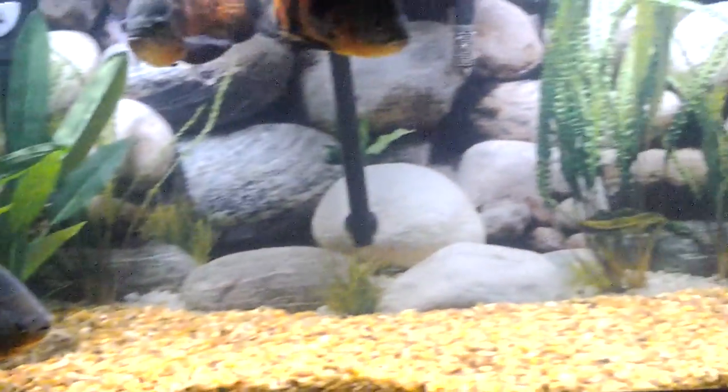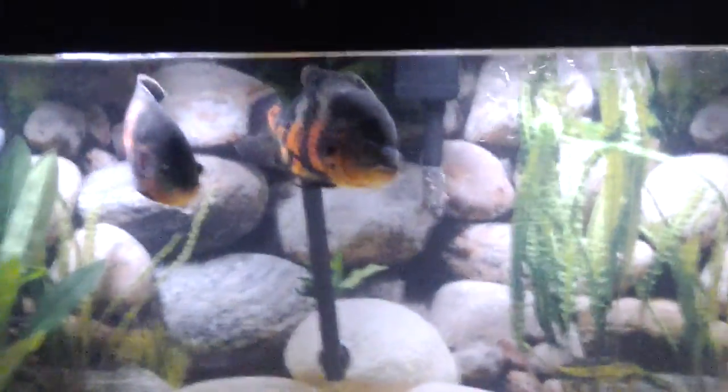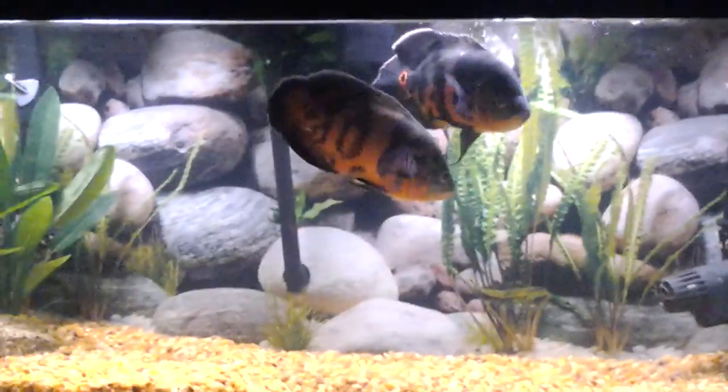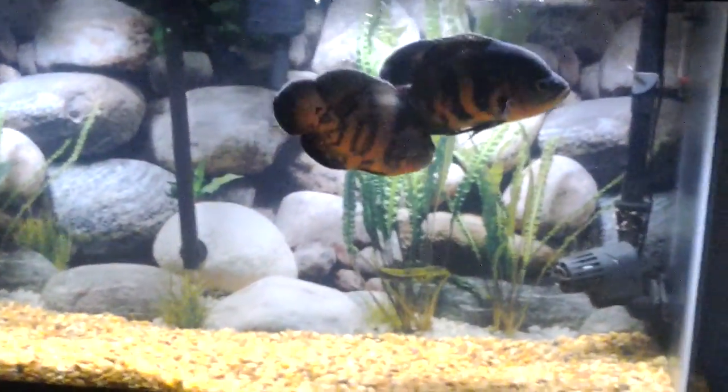This side's open because I don't really have any decorations that match the background of the other plants. I seem to like it better because I've noticed they're a little bit more active. Even though they're so lazy and sluggish right now, they're actually swimming. Usually they just sit in one spot, so that's kind of good. After water changes, I notice they liven up.